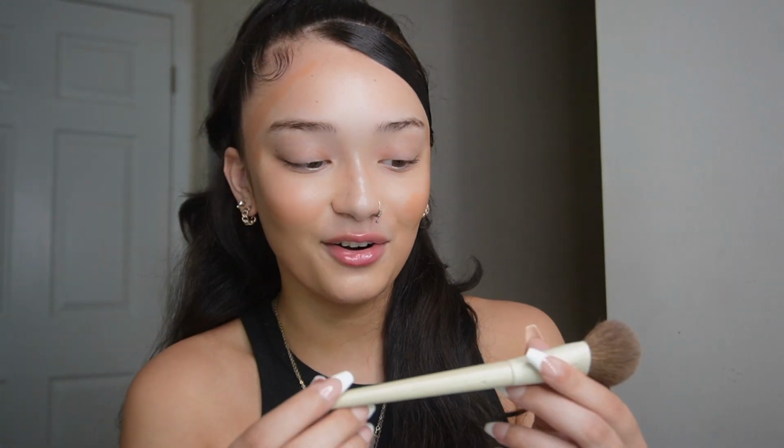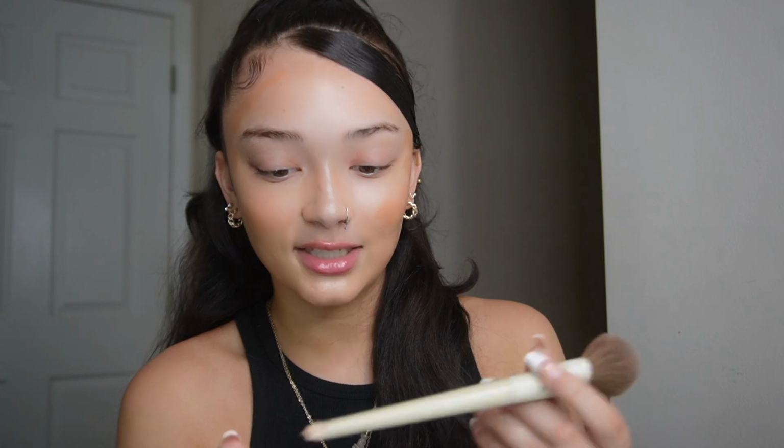This is a Makeup by Ario brush. I don't know what number this is because my cats literally chewed on it. What compelled them to chew on a makeup brush? I don't know. Because they never do anything like that. So the fact that they chewed on the makeup brush really just did it for me.